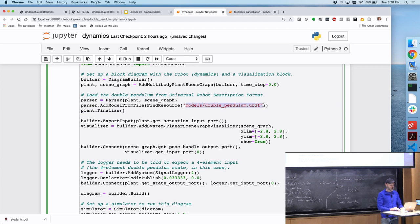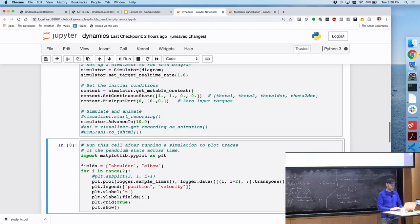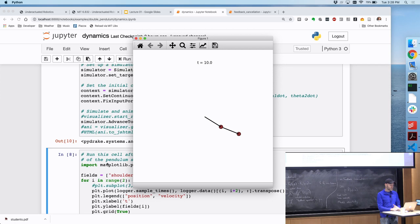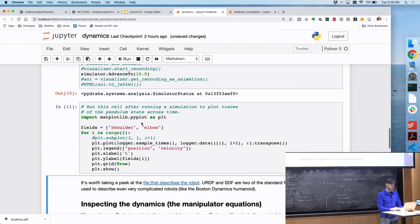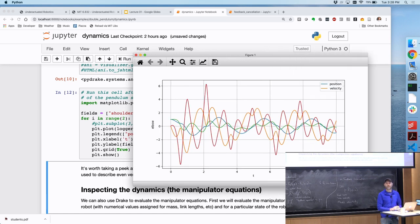I wrote a little Universal Robot Description Format file that describes a link here with a mass here and a link here with a mass here. You can look at that afterwards, everything's here. And I basically said, load that robot and simulate it, okay? Off it goes. You can simulate the equations of motion that you get out of the standard Lagrangian very easily these days. That's our double pendulum. You can plot all your variables and everything. It's just a standard interface for thinking about robot dynamics.